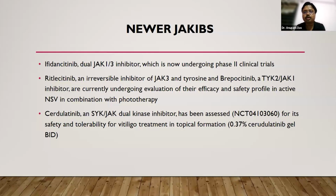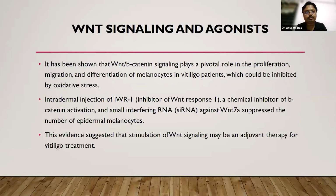Apart from that, we also have brepocitinib, which is a JAK1 and TYK2 inhibitor. All of them are undergoing evaluation in active non-segmental vitiligo. Apart from that, topical cerdulatinib gel is also undergoing evaluation, which is a dual kinase inhibitor.